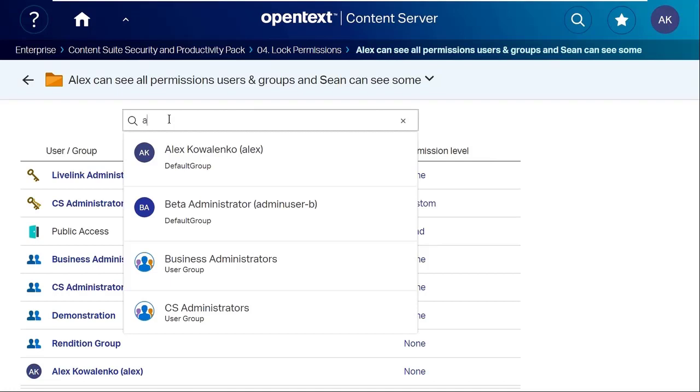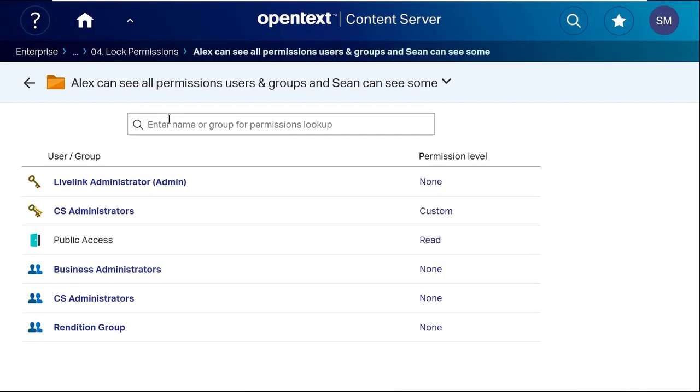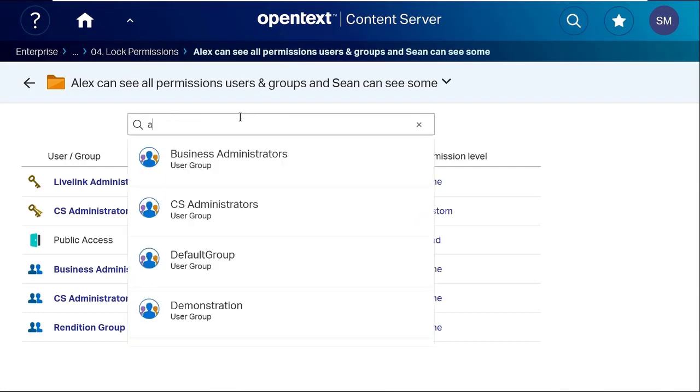But with the Cassia SPP, we restricted poor Sean to see only some users and groups. Here he is again in that same folder. And when he types A in the lookup field, he sees only some names. Look, he can't even see that Alex is a user on the system. The set of restricted users and groups is totally configurable with the Cassia SPP to suit your specific needs. Not bad, you say? Well, there's even more.